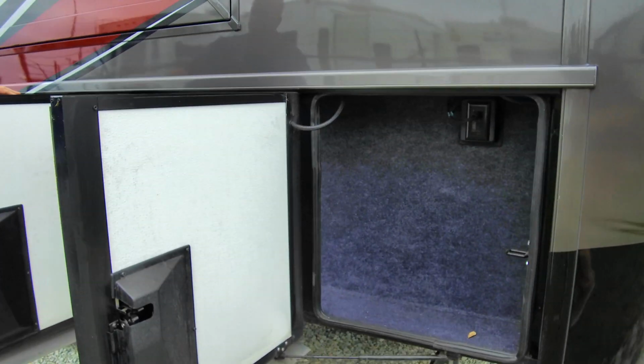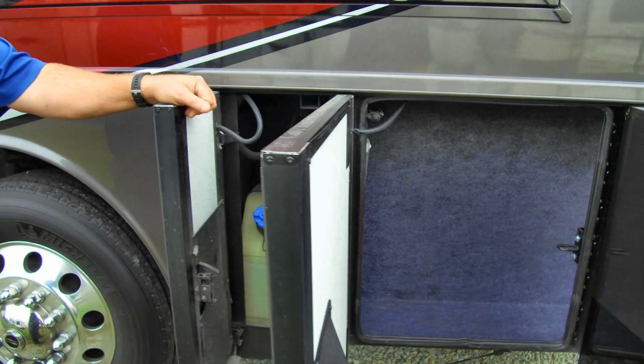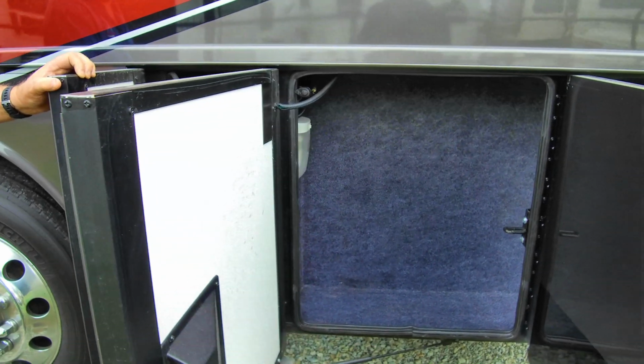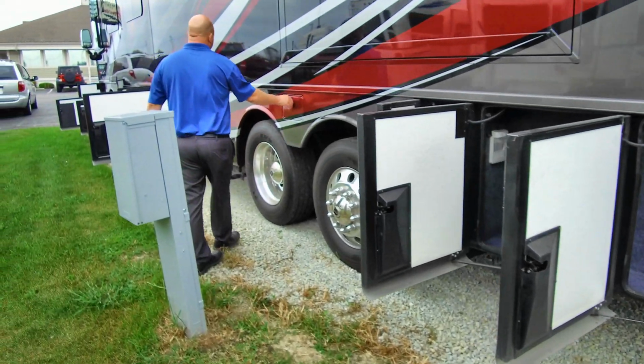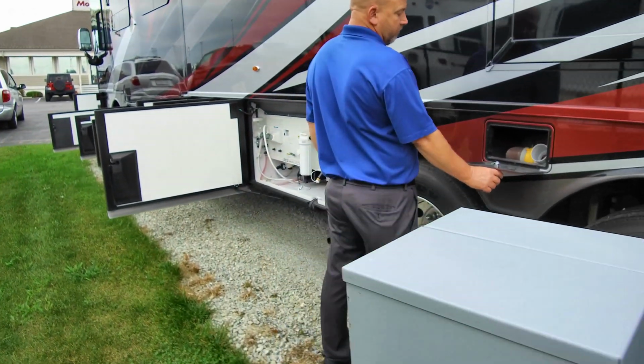Moving forward one compartment, we have our DEF, our diesel exhaust fluid. That's part of the after treatment for the engine. You use about a gallon of DEF for every 50 gallons of fuel that you use, so it's not a lot. This is our sewer hose storage.